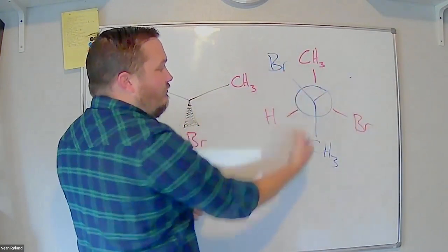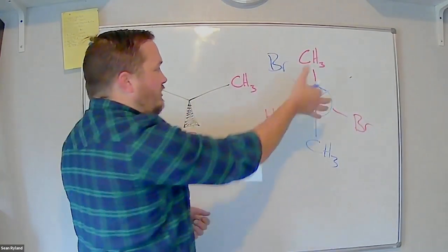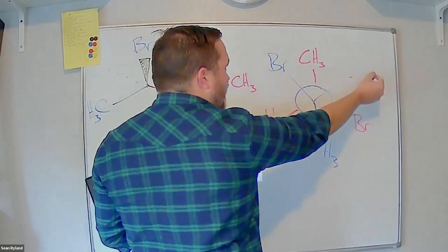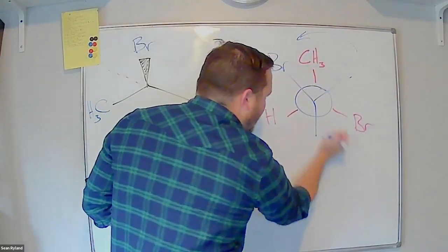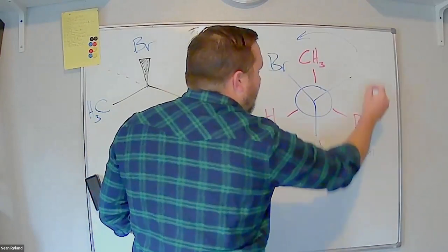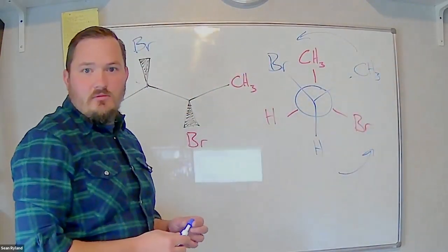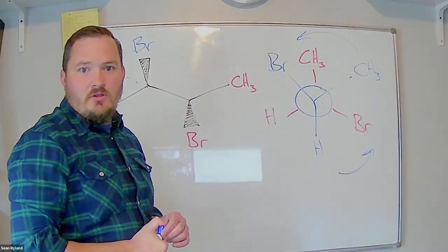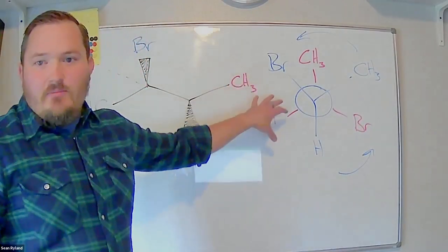The hydrogen, we can't break the bond, so the hydrogen can't just switch with the bromine. We took this and we rotated it. So if the bromine was here, hydrogen was here, hydrogen's now at the bottom, and that methyl CH3 group rotates up to the top. All right, so we didn't break any bonds to do that.